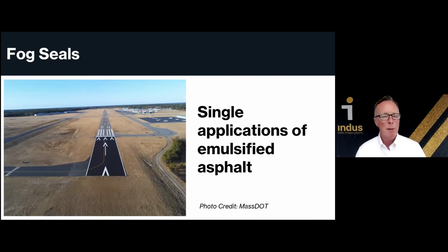And I like to think of them kind of as a combination of sunscreen and raincoats. A sunscreen to protect the surface of the asphalt, particularly the asphalt binder, the black glue that holds the aggregate together, from being damaged by the UV rays of the sun, and a raincoat to help seal up small cracks and voids in the surface from moisture intrusion. So that's the basics of what fog seals are.